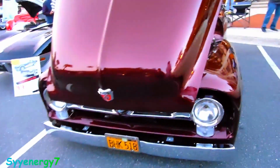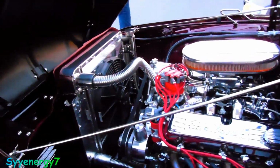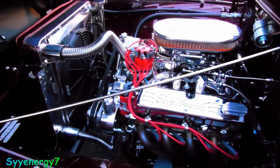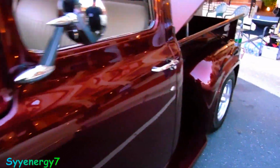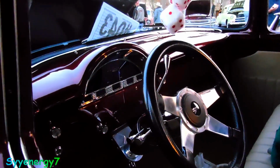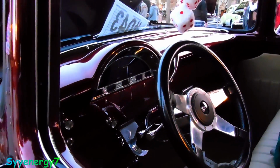'96 Ford F-100. It's getting darker out here pretty quick too. Time change. Assume that's a Ford engine. So. And it's clean as a whistle, and it's got a LED gauge package too. A little bit dark in here.